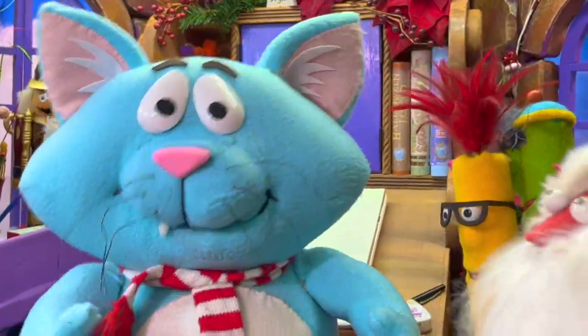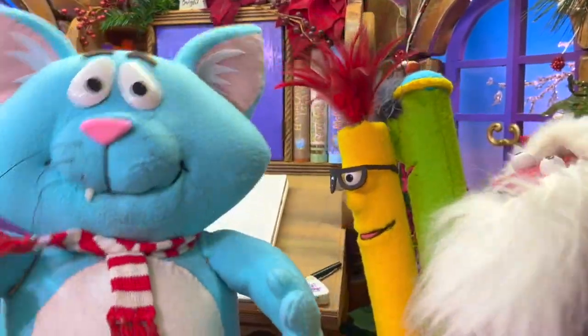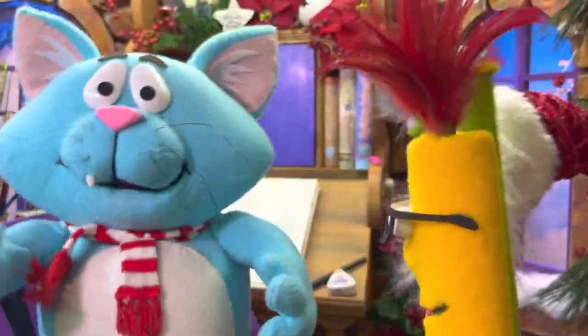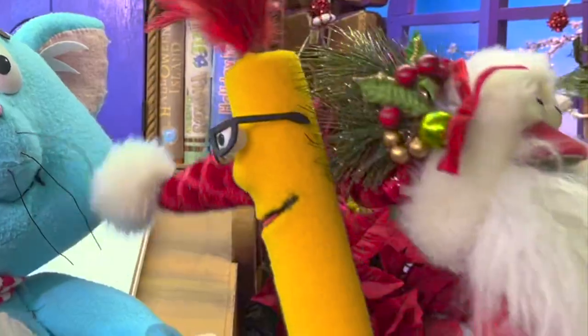Why, this is today's inspiration. For today's follow along, we will be drawing a Christmassy hippopotamus. Woo! That's a fun idea! So if you're ready, let's begin. I want a hippopotamus for Christmas!